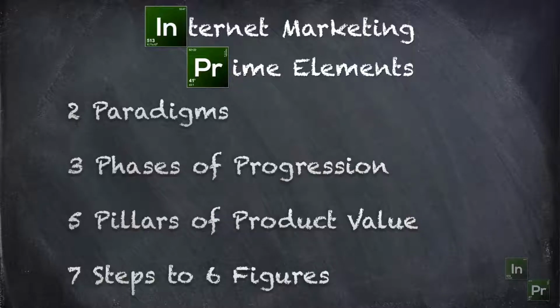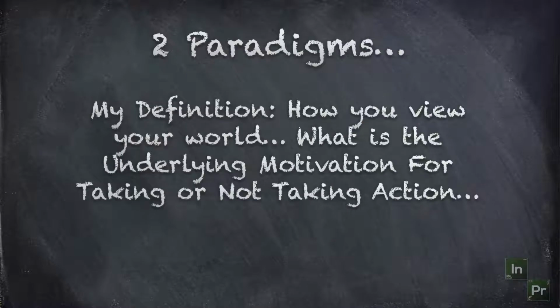So we used prime numbers because they just fit perfectly with what we're doing. So you've got the prime elements here. Basically, we're going to show you, based on the periodic table of the internet marketing elements, how you progress through these different things. So to start things off, we're going to talk about the 2 paradigms.